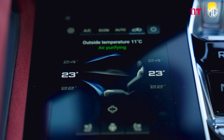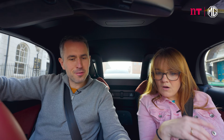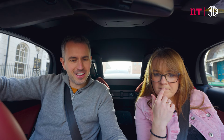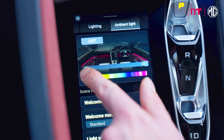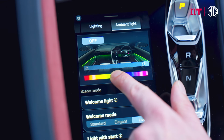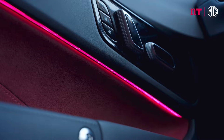You can control the seat temperature. You've got little shortcuts here that have haptic feedback on the top. Oh, look at this. Do you see the airflow? That's the airflow of the heating, where it's coming to us. But you can also tweak the lighting in this car. We can have ambient lighting. We can change the colour depending on the music that we're listening to, whatever you fancy. You can have a little tweak around.